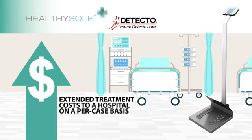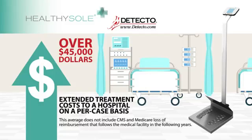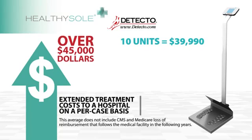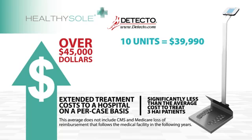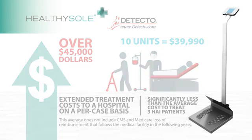Over $15,000 is the average cost to a hospital per patient contracting an HAI. Extended treatment costs to a hospital on a per-case basis can exceed $45,000. This average does not include CMS and Medicare loss of reimbursement that follows the medical facility in the following years. 10 HealthySole Plus units equals $39,990, which is significantly less than the average cost to treat 3 patients that contract an HAI.